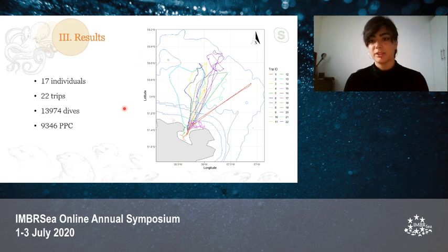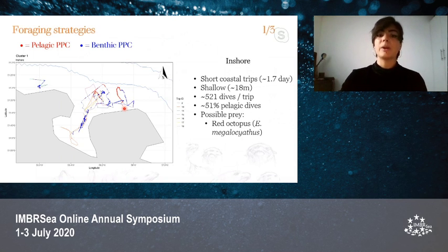With the dive behavior data, we were able to determine 3 foraging strategies, which Bailey et al. did already determine in their paper before. And I will explain them more in detail right now. So the first foraging strategy was called inshore because the trips stayed in coastal areas and were relatively short, and they stayed in shallow waters under the 20-meter bathymetry line. During these trips, there were approximately 521 dives, and 51% of those were pelagic. The rest of them were benthic. According to literature, during these trips, the individuals could be preying on red octopus, for example.